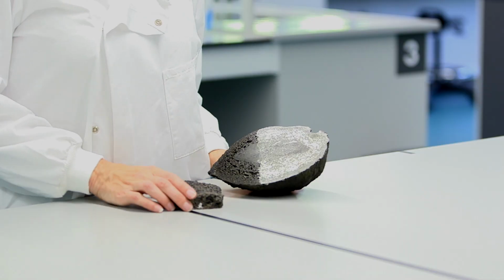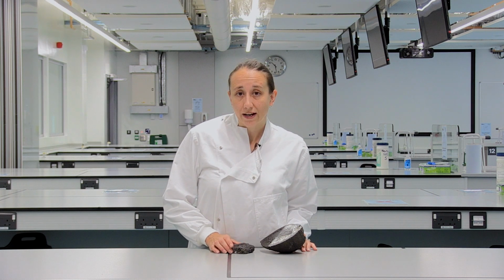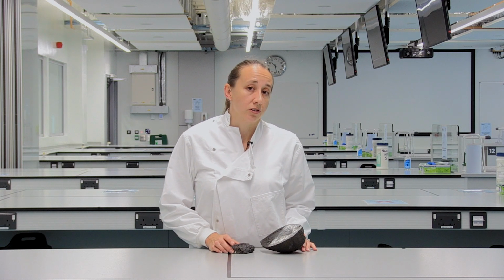Today, we're going to be talking about the processes that make lava rocks look the way they do after they've been erupted. And we're going to be detectives and use our knowledge to work backwards from looking at a rock to work out what happened during an eruption, even if we weren't there to see it.